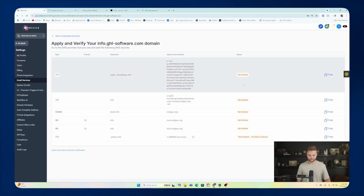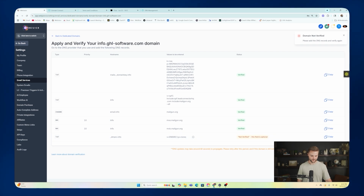Let's see if it's done it. Sometimes it takes a few minutes, but I'm going to click verify domain, and you will as well. And so just down here, we'll try verifying them, and it looks like, yep, they all got verified. Sometimes it doesn't, and it'll say a little error message up here. This one never shows as verified. I don't know why it doesn't, but this one should add automatically.